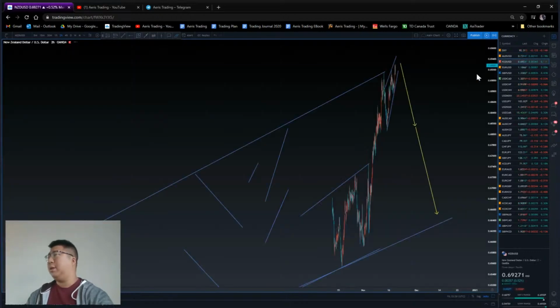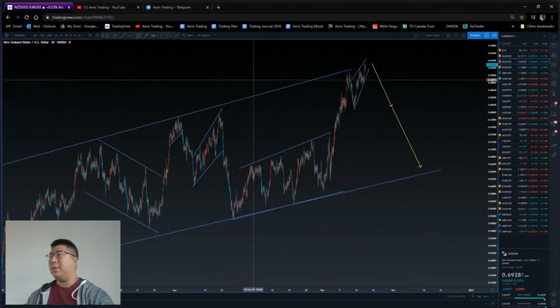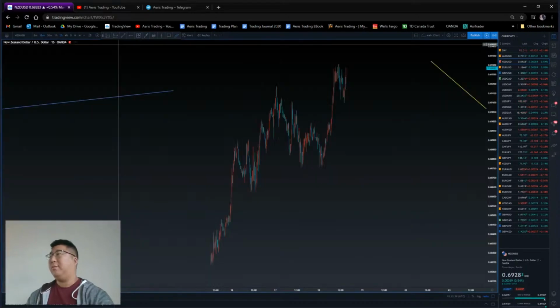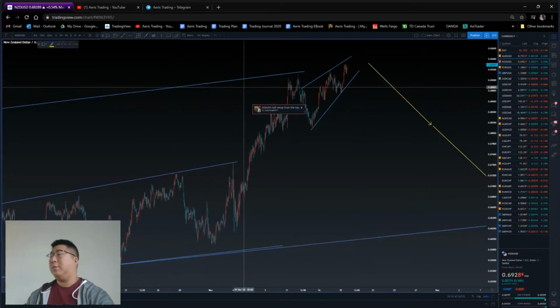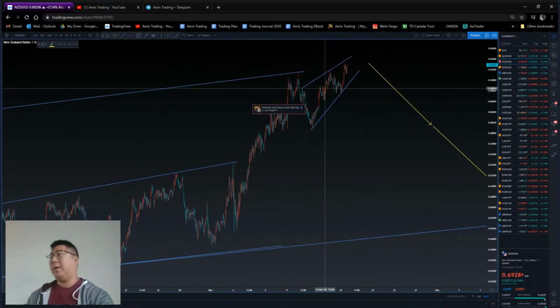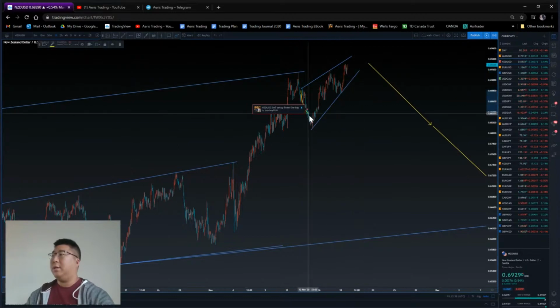Let's go to Kiwi dollar. Kiwi dollar is still my favorite. I was in this one. I did still take a loss here, but it's very clean, still looking for more downside. I don't see why we need to let this one go. There were a few possible entries. My personal one that I got in just turned out to be pushed off of this, but my understanding from the market structure is that this is still developing.